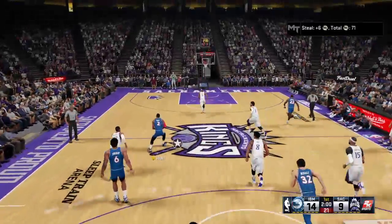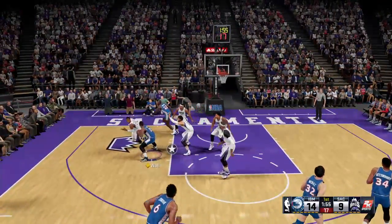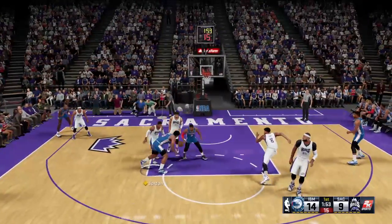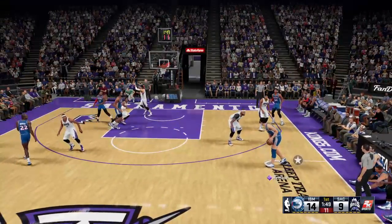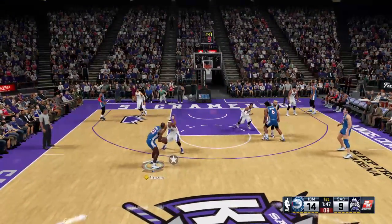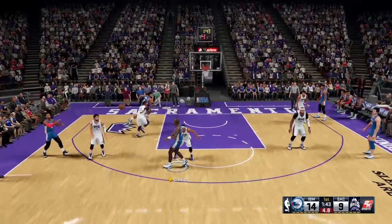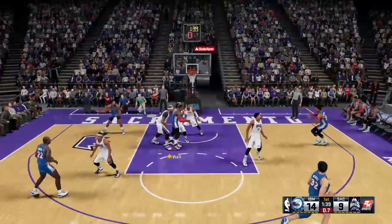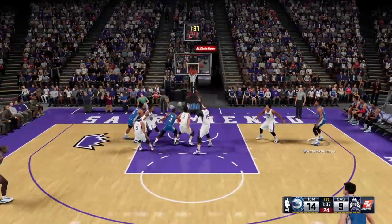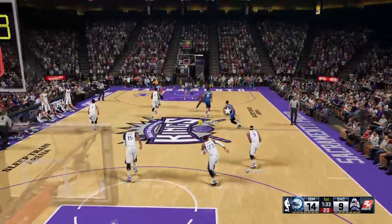Rondo kicks to Gay. It's stolen by Antetokounmpo. And now Philadelphia on the break. Wall with the ball. The kick out to Antetokounmpo. Philadelphia moving the ball around. Just 5 on the clock. Wall attacking. The kick out to Antetokounmpo. And it's Sacramento with the rebound. That's one he knows he should have drained.